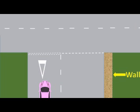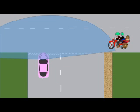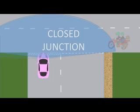Let's have a look at this example where one side has a brick wall on the right hand side. The blue area shows you your field of vision, and we can see very clearly on the left, but what we can't see on the right is the motorbike coming up. It's not until we move forward that we will be able to see the motorbike. This is what we call a closed junction.